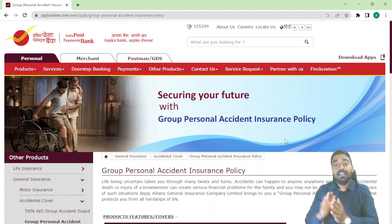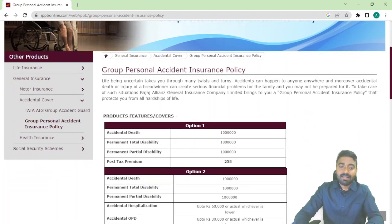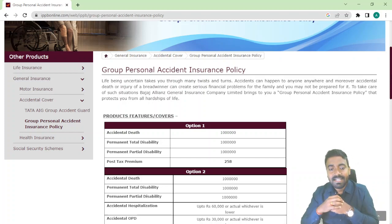Once this is done, the next step is that you need to purchase a product. The product is called the Group Personal Accident Insurance Policy.